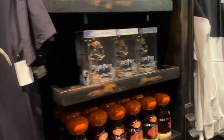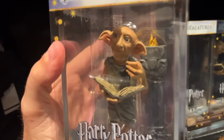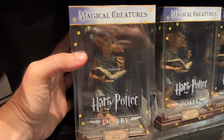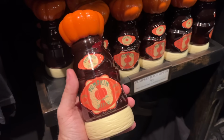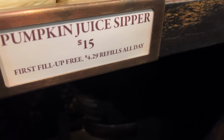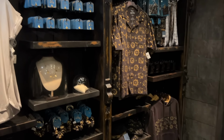Ooh, look at this. Oh, wow. This is heavy. This is high quality. What do we got here? No price. Price, price, price. Nope, no price. Lovely. I feel like they always do that on the stuff that you really want. They have the pumpkin juice sipper available for purchase inside the store, and there's a tag here that says it's $15 and your first fill up is free, and then refills are $4.29. More wand style merchandise, Wingardium Leviosa.